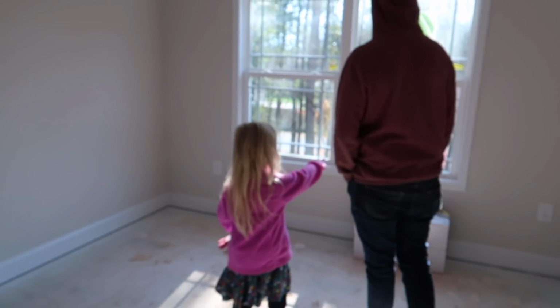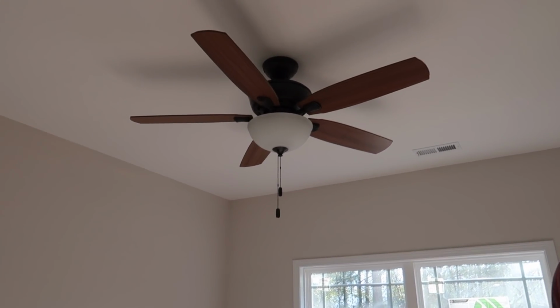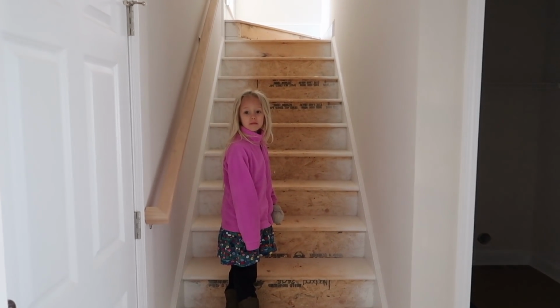Handprints. Oh, they did ceiling fans in all these rooms. So then on our floor plan, there are not stairs here. This goes to a half bath, is what ours will be, and then this is the garage. We're going to have a garage, hallelujah.